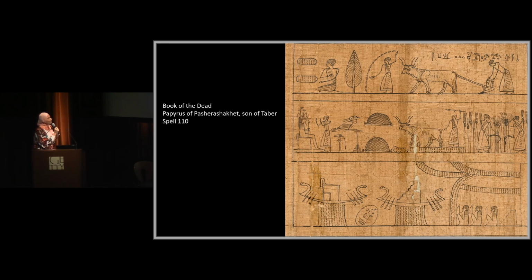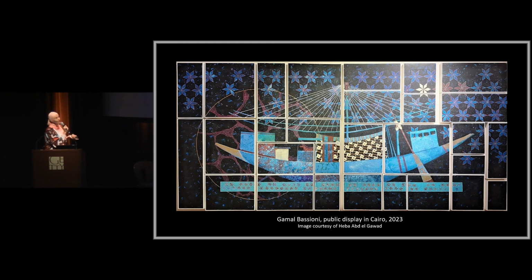Another inspiration would be the solar journey and the boats that would usually be carrying the deceased throughout his journeys. And this is something that Gamal Basyuni, another visual Egyptian artist, and for him, it's how he thinks that ancient Egypt is an inspiration for many sciences that exist today. And he felt that the geometry that was used to create the boats was his way of creating, again, another geometrical interpretation of the very same boats. But for him, it was a proof that contemporary Egyptians as well have some contribution to be made. Not only the past, but still the present has a contribution to be made to the world.